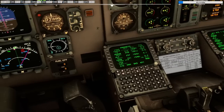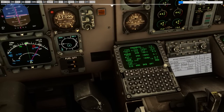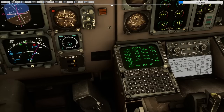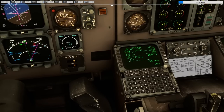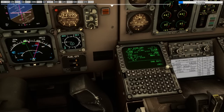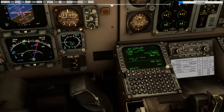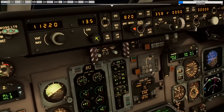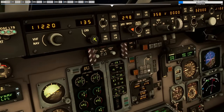Execute. Okay, arrival time 48. That saved quite something over here. That really saved quite something. I'm happy we could get that. Okay, step climb? No, we are not going to do any. So, selected point A2 and Vena.